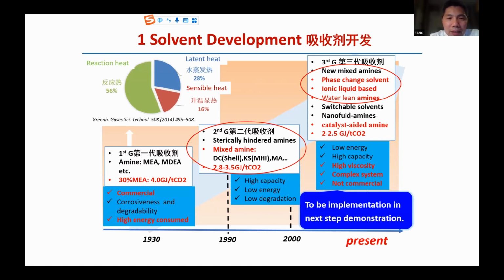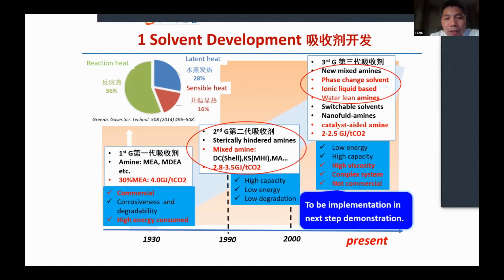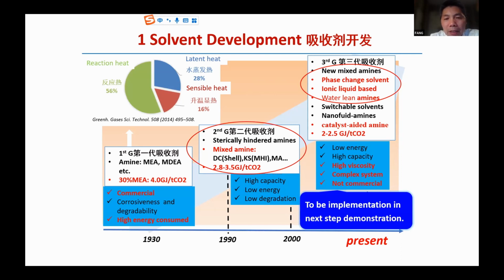And so then a lot of research focused on developing what is called the second generation. Typical ones are mixed amines, like the DC mixed amine developed by Shell, and the KS mixed amine developed by MHI Japan. And then in China, the MA mixed amine was developed by the petrochemical group. The heat of regeneration decreased to 2.8 to about 3 gigajoule per ton CO2, and it also has high capacity and low degradation. And then we call the next one the third generation.